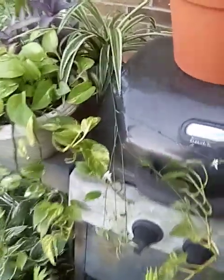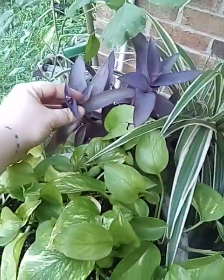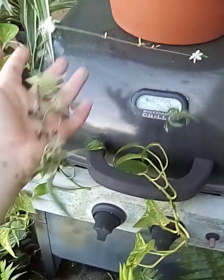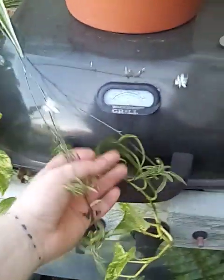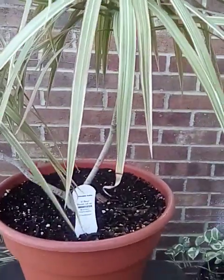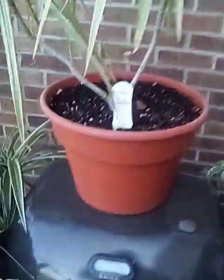So yeah, here we have my purple shield doing really good. It was a cutting from a friend, doing fantastic. We have my spire plant. We can see it's producing a lot of babies. So yay to that. This is my Dracaena variegata, or variegated Dracaena, a double trunk.